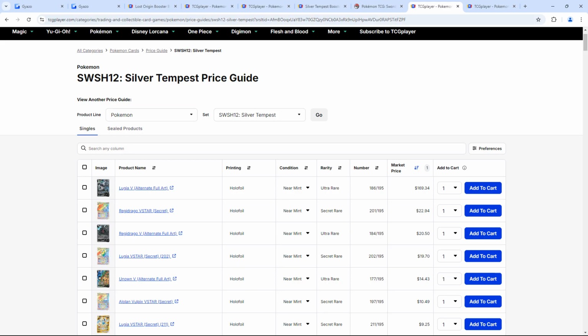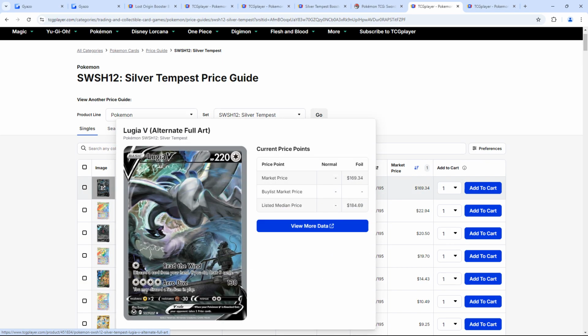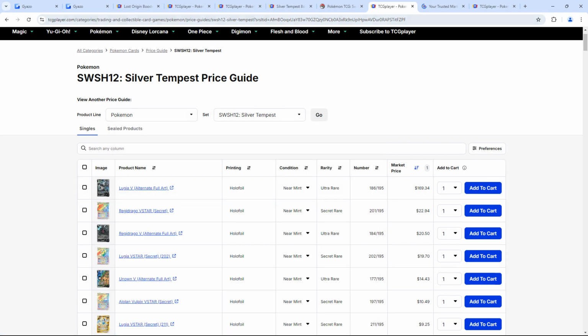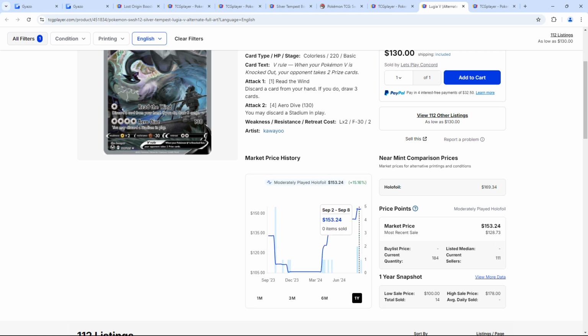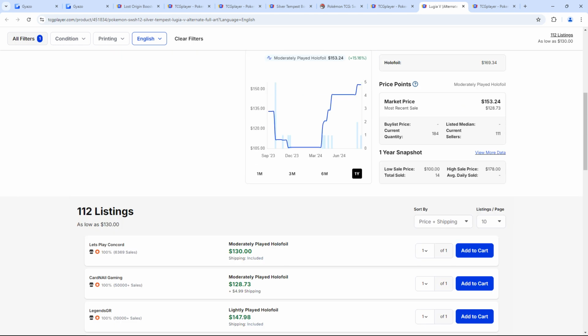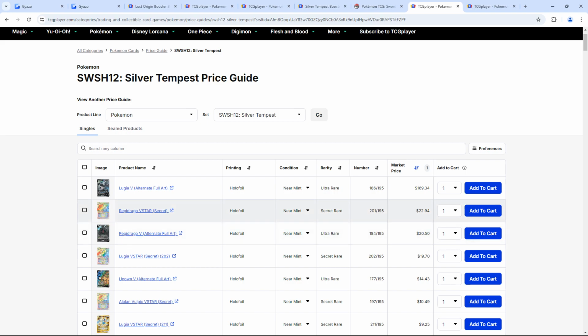But going into the cards, you can see why people are saying this is just a mid set. It's really just one card. But I'm telling you, this one card alone, Lugia, an alternate art that has shown to be a very popular card. In the past, it has even been going up a lot. You can see here now this data is all messed up. But this card is very popular. And this is not the only card in here.